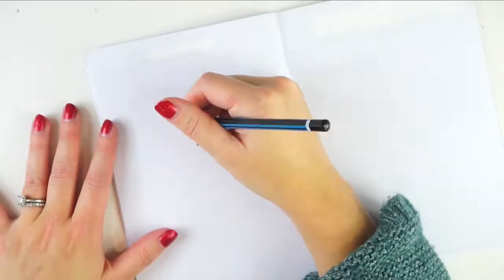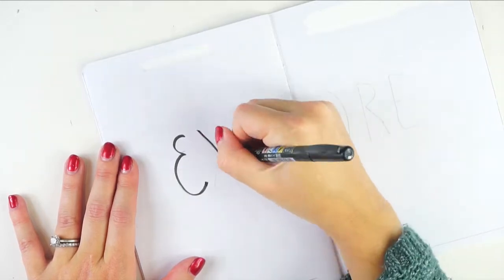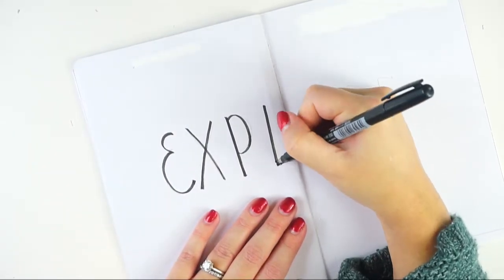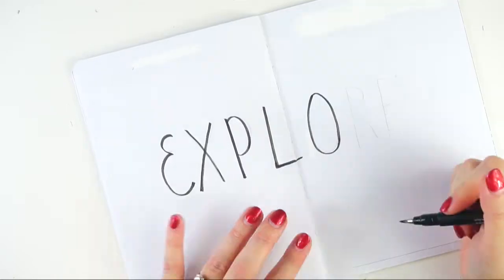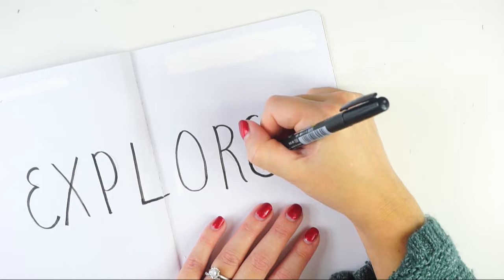So I start with my word of the year in the center, which I'm sketching out right now because I didn't do any of this in advance. I literally just sat down and did this all in one go with no preparation, but that is totally fine. Again, I'm just having fun with it, and I knew I wanted to do something pretty similar to last year because I really liked how this spread turned out last year. So my word for the year is explore, if you didn't already see my goals video.